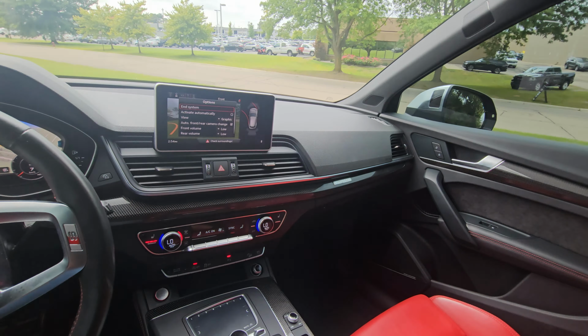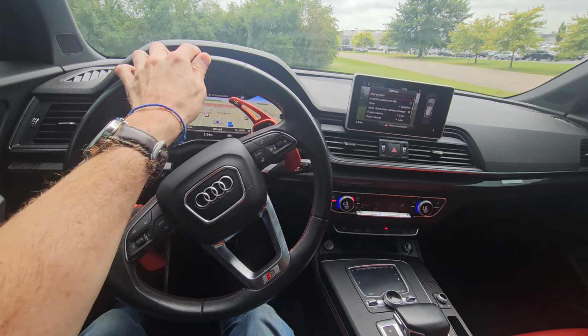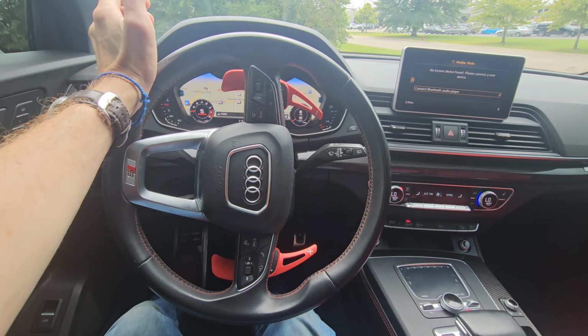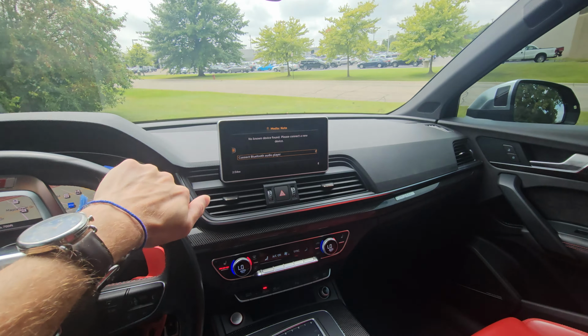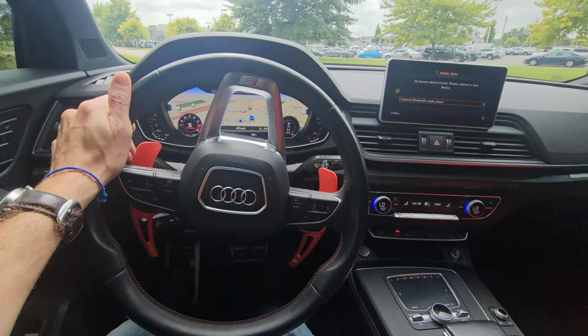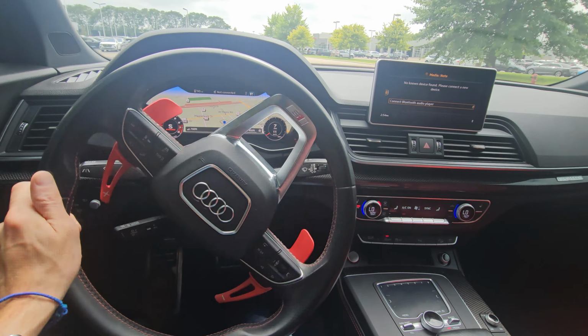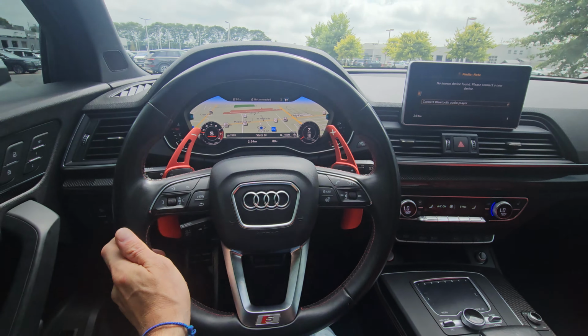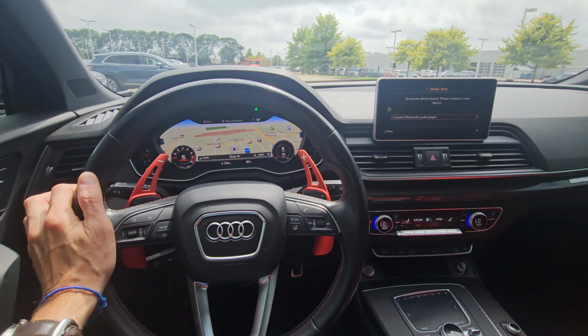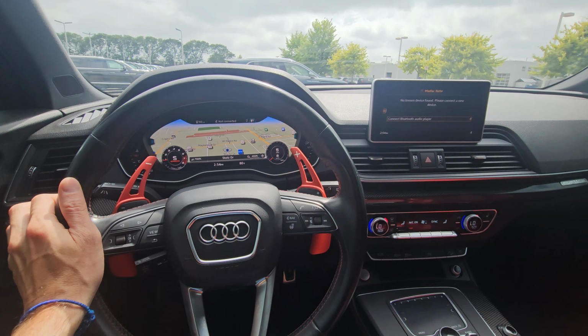Gotta love this interior, absolutely gorgeous. You definitely feel like you're in a luxury vehicle, and for the price point this has, with about 65,000 miles on it, it is a great bang for the buck. I would personally leave this stock, but for those out there who want a little bit more horsepower, if you do some research on these cars, it's very easy to tune and make these things absolute monsters with not that much effort. It's definitely a cool ride.